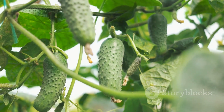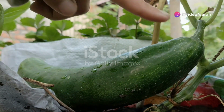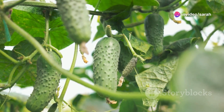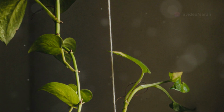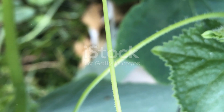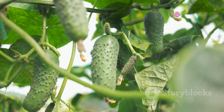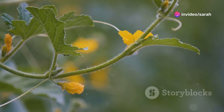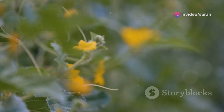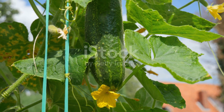Vining cucumbers love to climb. Giving them some support helps them grow strong and produce more cucumbers. You can use a trellis, fence, or even some sturdy stakes. Gently train the cucumber vines to climb the support by loosely tying them with soft twine or garden clips. This helps them get more sunlight and air circulation. As your cucumber plants grow, they'll reward you with beautiful yellow flowers. These flowers will eventually turn into delicious cucumbers.